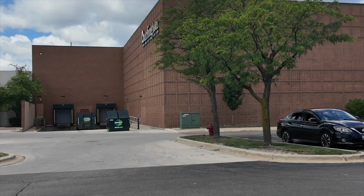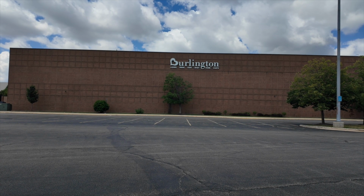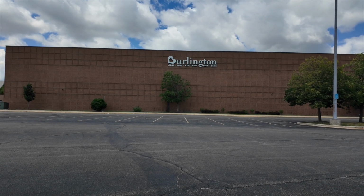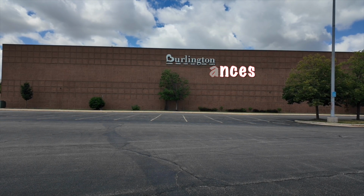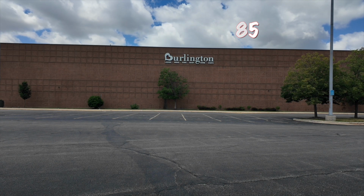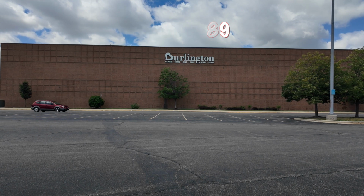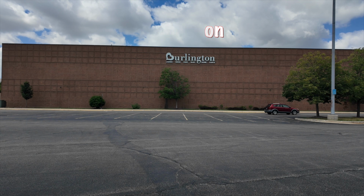So this is now a Burlington store. In 1985, this was built as a Main Street department store, which is a 2-story building. And this is on the land where the Mill Run Playhouse was previously located. A couple years later, in 1989, Main Street was bought out and this was converted to a Kohl's. Up until maybe 2 years ago, this was a Kohl's. And now it's a Burlington coat factory. I think that's what they still call it.